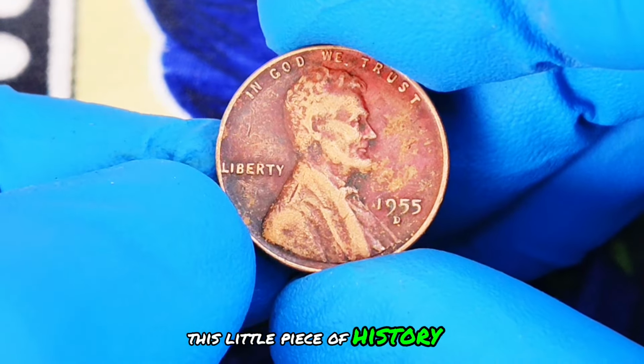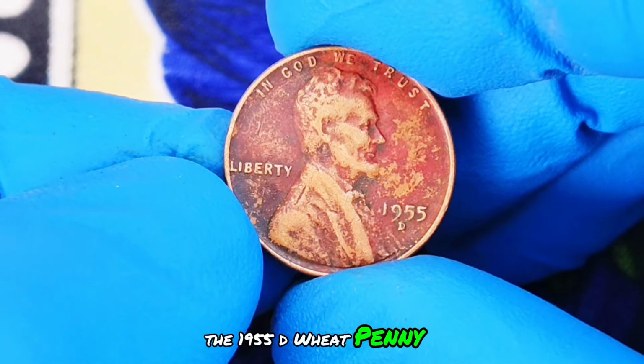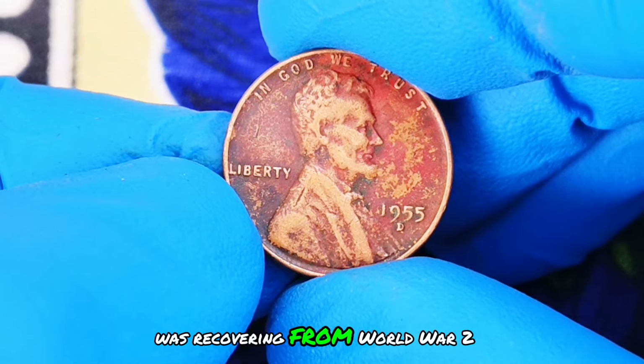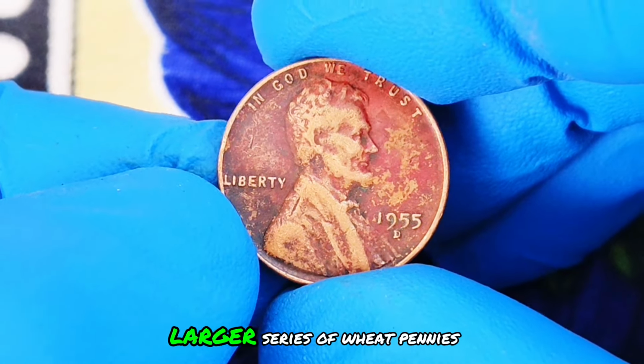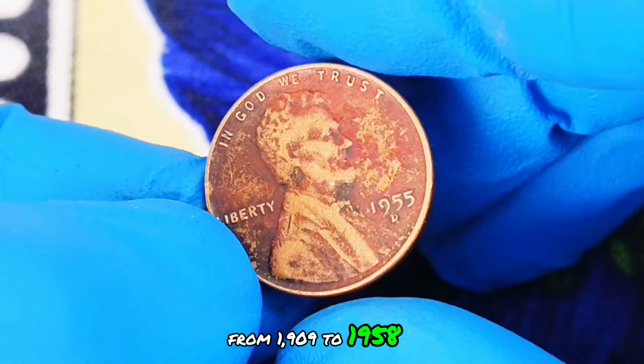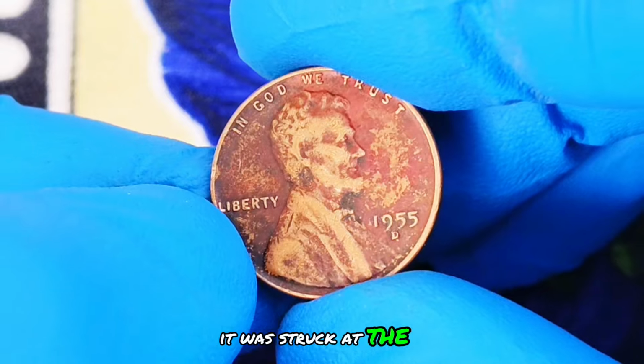This little piece of history might just surprise you with its value. The 1955 D Wheat penny. This coin was minted during a time when the United States was recovering from World War II, and it's part of the largest series of wheat pennies that were produced from 1909 to 1958. The D mint mark indicates it was struck at the Denver Mint.